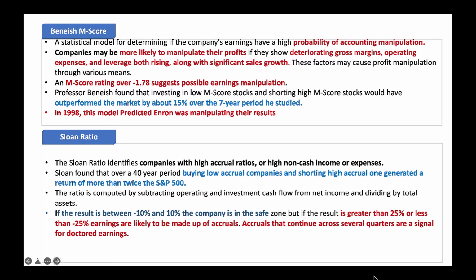What is Beneish M Score? It's a statistical model to determine if the company's earnings have high probability of accounting manipulation. So it looks at various factors like deteriorating gross margins, operating expenses, and rising leverage. It also looks at significant sales growth. That's the red flag here. When margins are deteriorating and sales growth is increasing, you got to be a little careful here. This may be because of accounting manipulation.